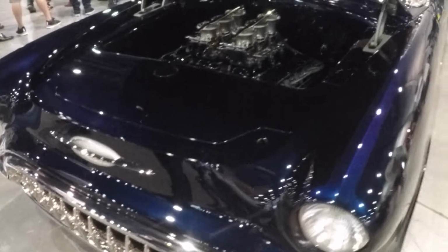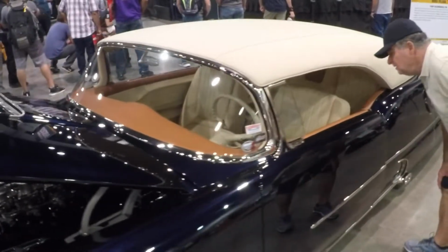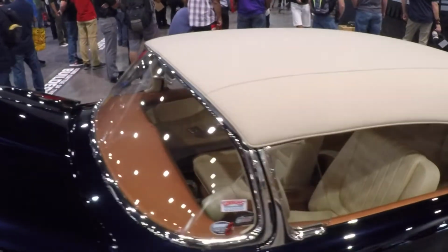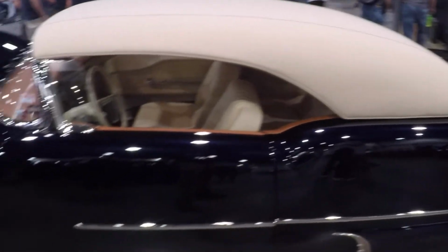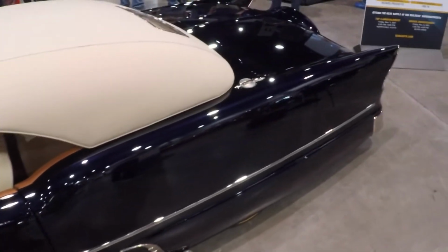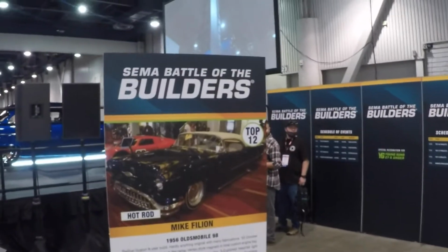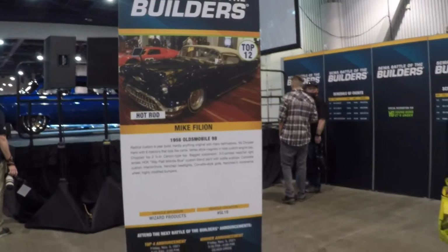that's kind of one of our unicorns, a Tri-Fi BOP, either that or slightly earlier. So a lot of love for this from me. Looking at the top, I'm wondering if that's a removable top or convertible. It appears to be a convertible, but I don't know if it actually folds down or if you just detach it and remove it and ride without the top. But it is a pretty sweet car, a '56 Oldsmobile.